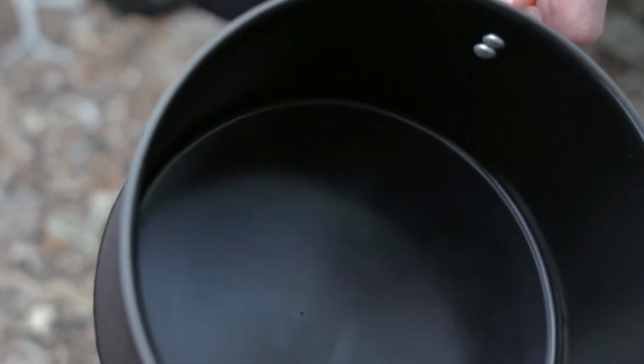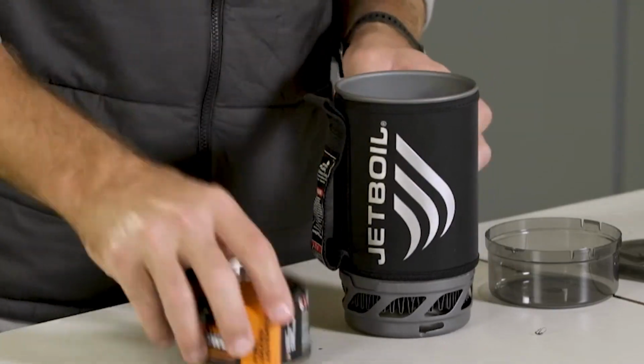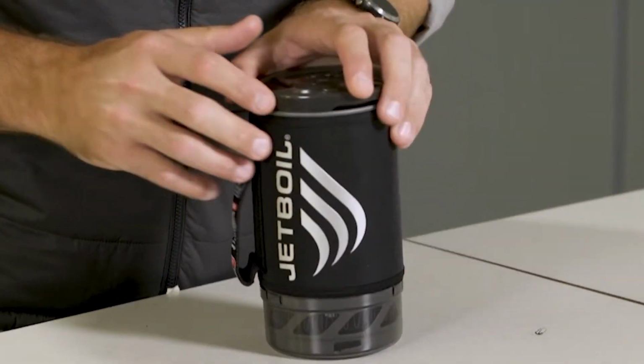The bottom cover can be used as both a measuring cup and a bowl. It is quick to set up and pack up. There are no loose parts.